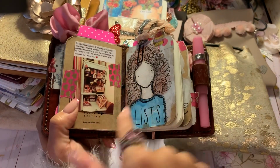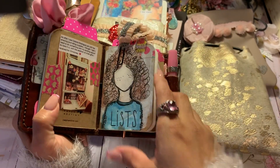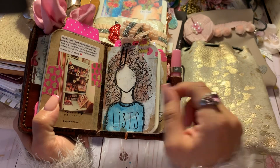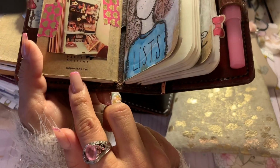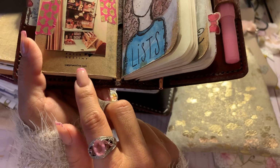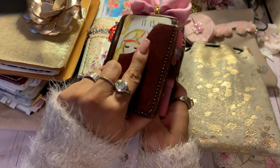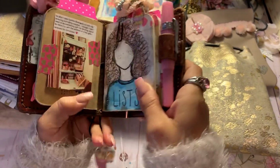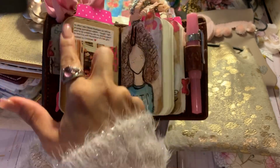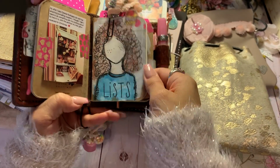I taped it to the back of this tiny little one, so you're going to see that I have a lot of things that inspire me or keep my creative juices flowing. This is lists. These are from papyrusonline.com, and they fit perfectly into these little micro TNs if you like carrying these around with you for quick jottings. They come in this craft paper, and I just painted over it with acrylic.